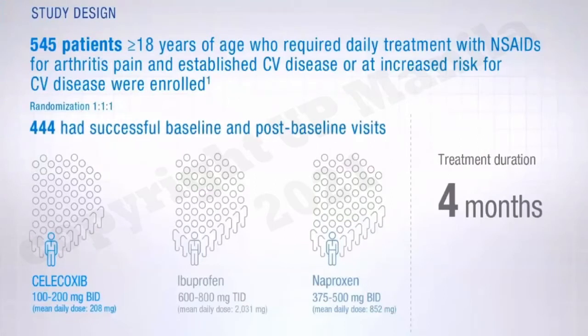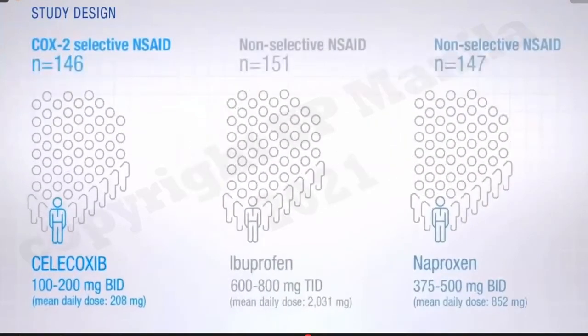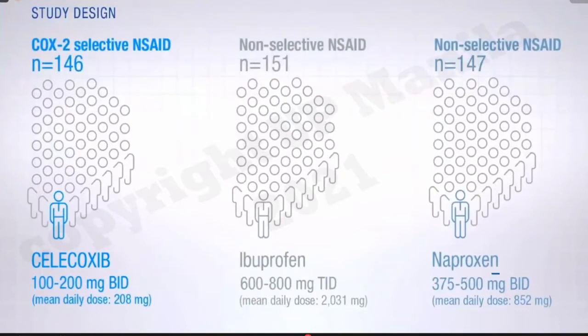545 patients were randomized to receive celecoxib, ibuprofen, or naproxen. Patients had osteoarthritis or rheumatoid arthritis and required daily NSAID treatment to maintain their quality of life. In total, 444 patients had successful baseline and post-baseline visits at months 2 and 4. The two non-selective NSAIDs, naproxen and ibuprofen, were used at prescription strength.